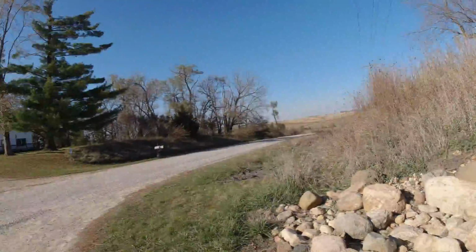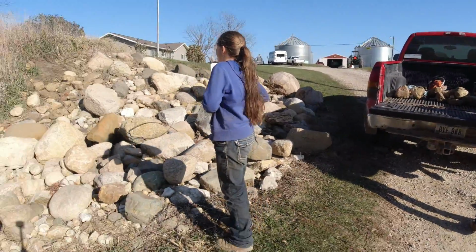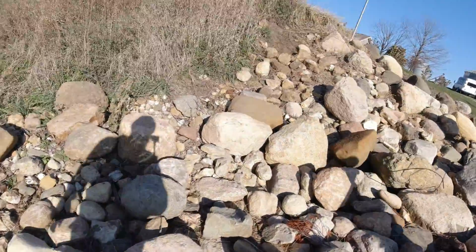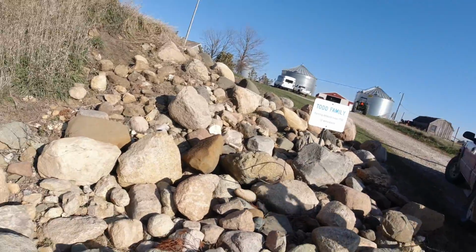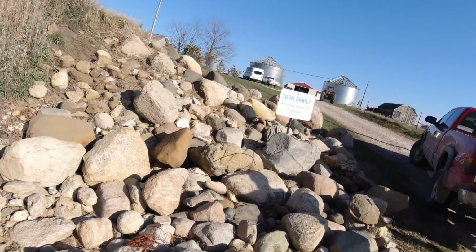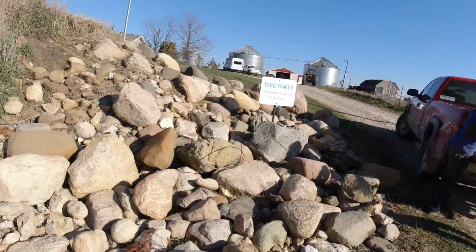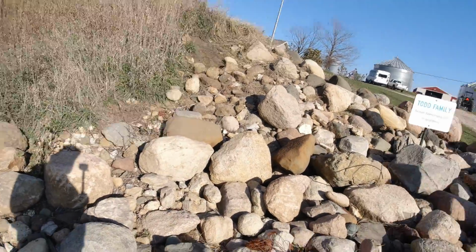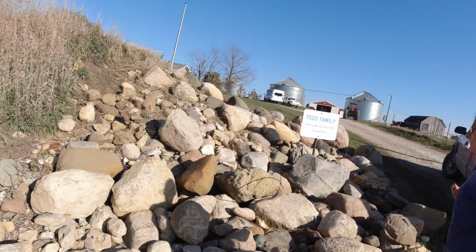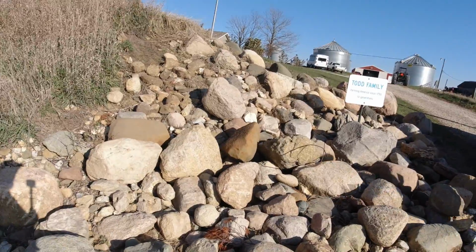Here's our rock pile. So there's a truck, and you can see we've got some come all the way out here. Every single one of these rocks came off of the ground we own. We only own 600 acres, but we've picked all these up, and that's improvement to our ground. So I guess guys who don't care about the ground don't ever do none of this. They don't know what picking up rocks are. But conservation and ground improvement means picking up rocks.